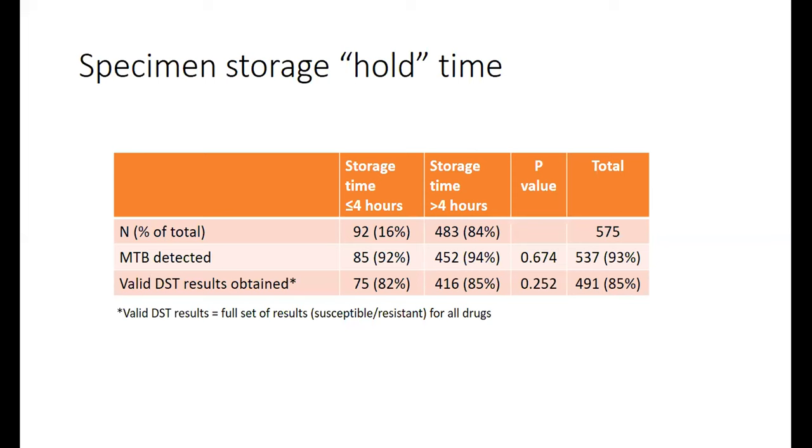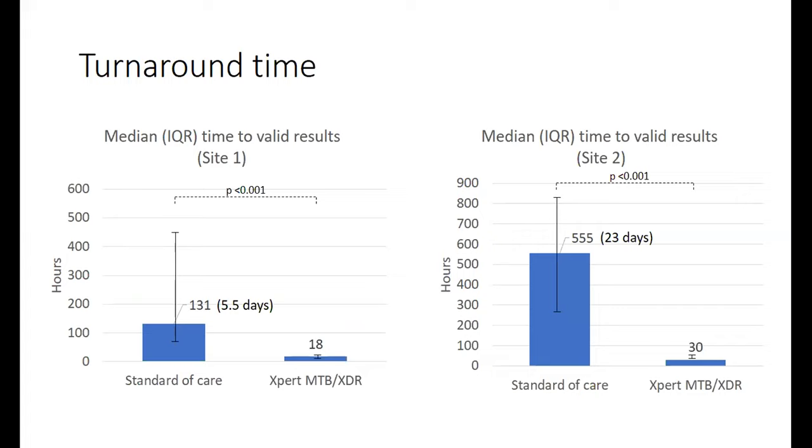And then looking at turnaround time, the median turnaround time, so the time from receipt of the specimen in the laboratory to a full set of susceptibility results, at site one in the standard of care arm was 5.5 days versus 18 hours for the MTB XDR. At site two, standard of care testing took a median of 23 days, the MTB XDR 30 hours.